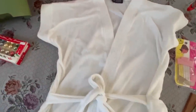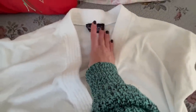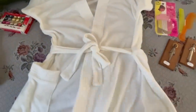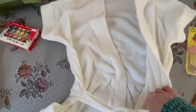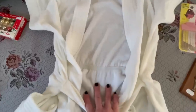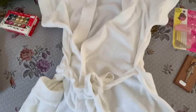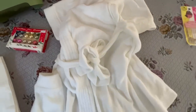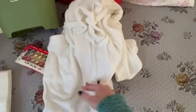And I found this terry cloth bathrobe. It is Mr. Noah. I don't know why it's Mr. Noah, because I'm pretty sure this is for a woman. It could be a bathrobe, but I think it's more of a bathing suit cover. It's got an elastic band in here. So I will probably keep that for myself to use in the summer to throw over my bathing suit when we go to the beach or the hot springs.